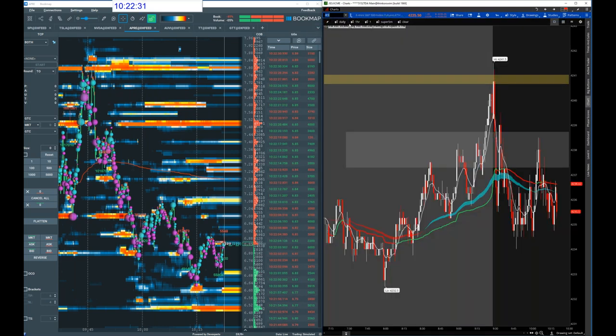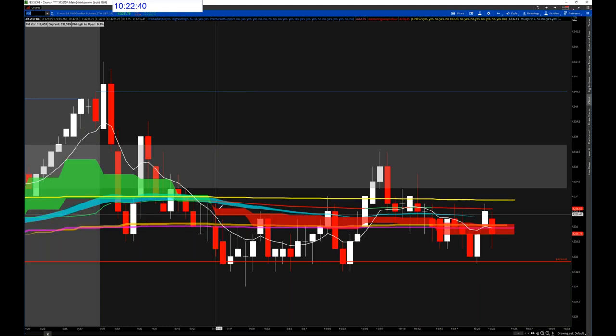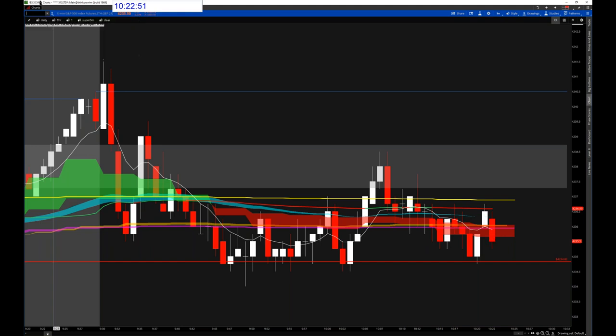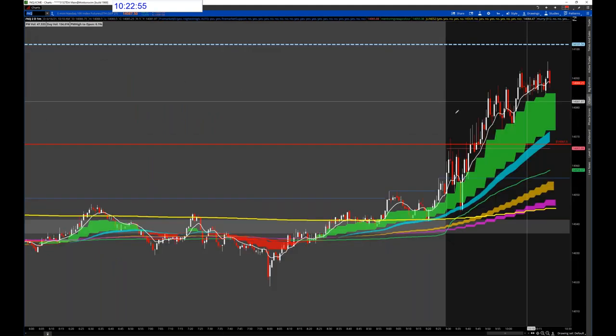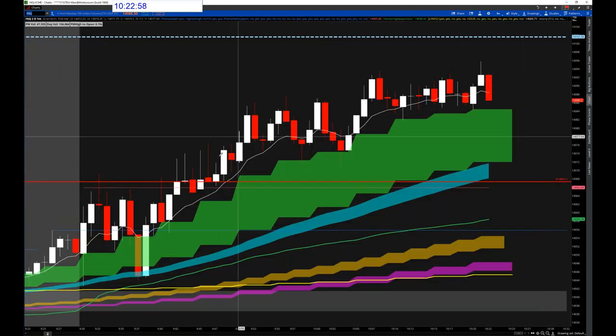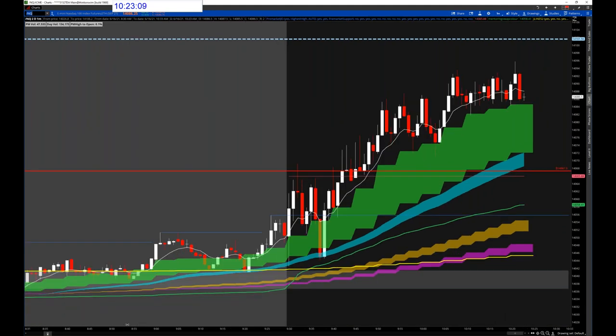On ES, something like this is untradeable. When all the J lines, so purple, yellow, blue, are intertwined, what are you going to do? This is really like the snake pattern. You like that, Bruce, the snake pattern? Like the Twitter pattern back in the 90s. I just made it up now. I like it.